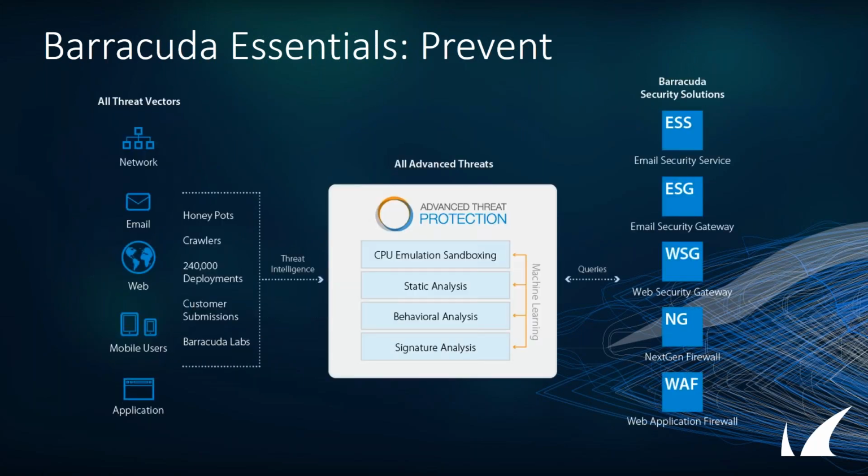A little bit more detail on how this is working. At the first level, there's a signature analysis. It looks at it and says, okay, have we seen this before? This is also multi-opinion AV, in which we run multiple antivirus engines and get multiple looks at it. Different AV vendors use different techniques, and this is something that we leverage here. Then we go into behavioral and static analysis. We look at how the file is put together, and it finally goes to the CPU emulated sandbox. And all of this is interrelating with some machine learning to improve the performance.